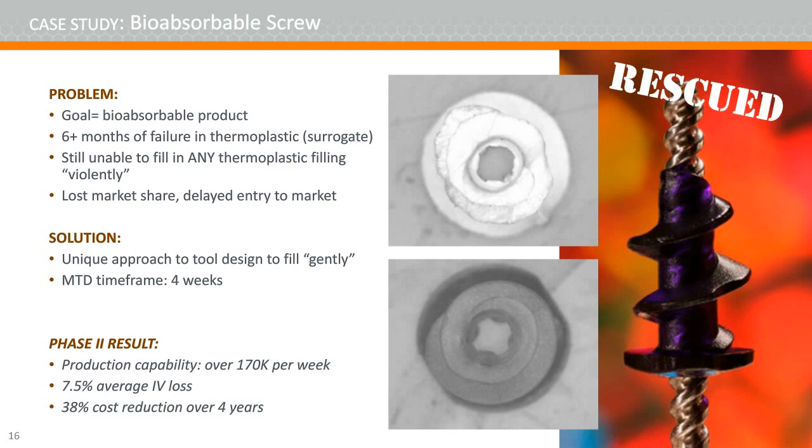The OEM eventually came to MTD, and after we analyzed the tacks from the other vendor, it was clear that the first vendor approached the mold construction very similar to a macro part. This resulted in excessive gas traps throughout the entire perimeter of the tack. With MTD's microfill technology, as we explained earlier, and the understanding of the material during the micro process, we knew we had to approach the mold from a micro perspective and obviously build it differently.